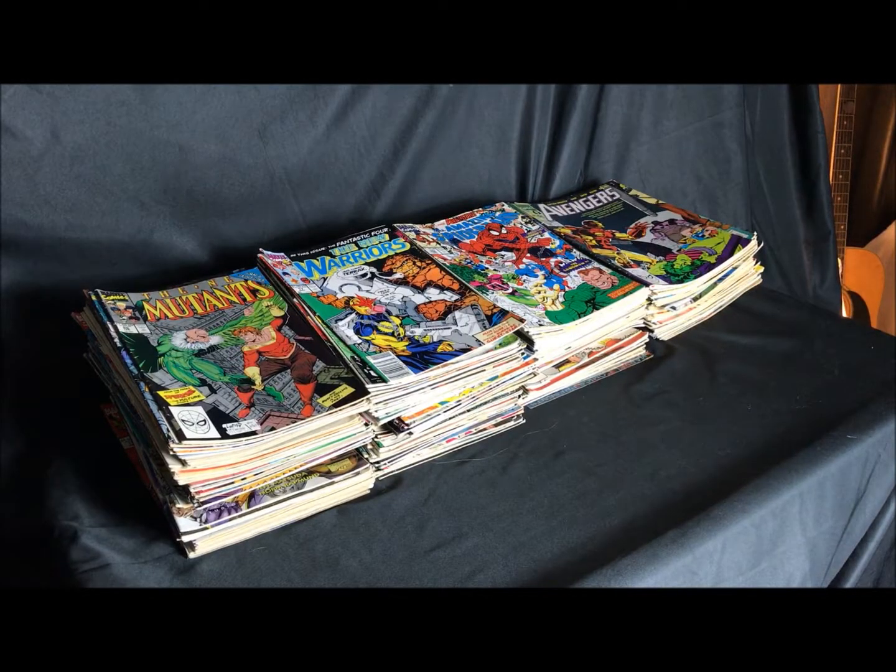Okay, so here's a lot of comic books I picked up from another garage sale. Guy had them just sitting on his workbench, and I'm like, hey, I'm looking at some comic books. He's like, I only want to sell them as a lot, and I want $75. So I told him, look, man, it's not happening.